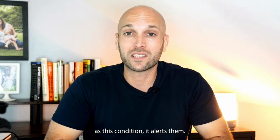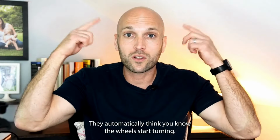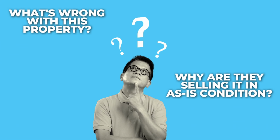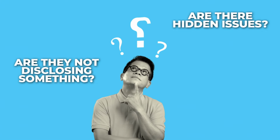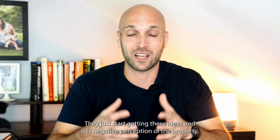That gives buyers a negative perception. It's buyer psychology. Once they see that a seller is selling their property in as-is condition, it alerts them. The wheels start turning. What's wrong with this property? Why are they selling it in as-is condition? It's a really nice home. Are they not disclosing something? Are there hidden issues that nobody knows about, or maybe the seller knows about it and doesn't want other buyers to know? They just start getting these ideas and this negative perception of the property.